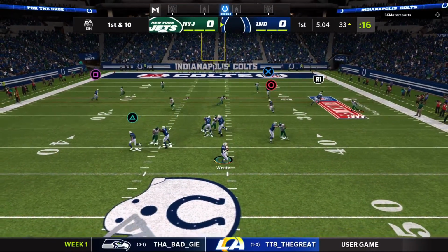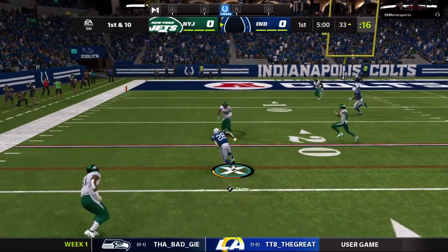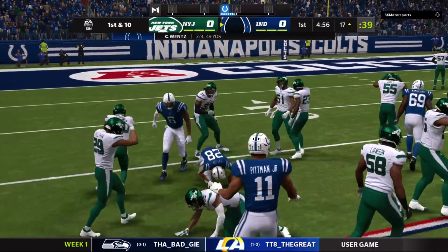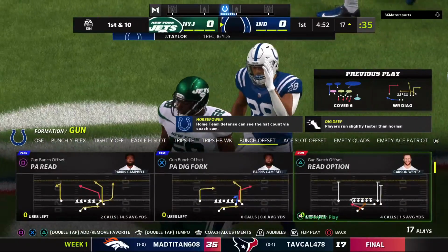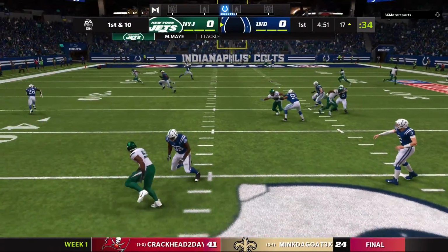Now Wentz. Now this will be swung out wide for Taylor. And inside the 20 before he's brought down. Another nice gain, 16 yards there and a 1st down again. This is shaping up to be a really nice-looking drive to get the season underway here.